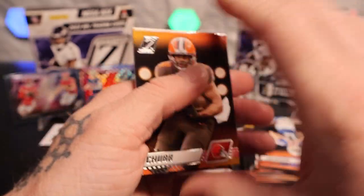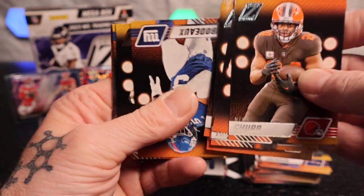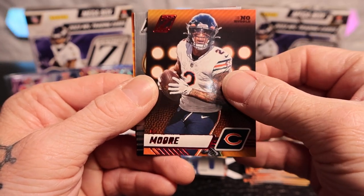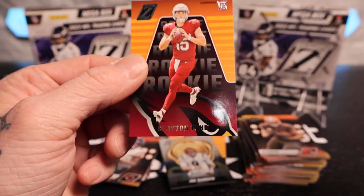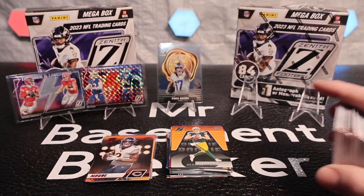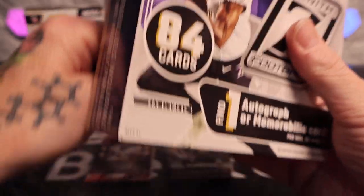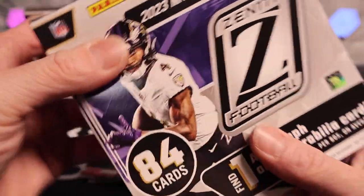All right, here we go. Last pack on that first mega. Yeah, I mean, I like them. I don't like that I hit Sean Clifford as the autograph, but hey, it beats nothing. We got DJ Moore on the No Huddle. Got Joey B on the Zeal of Approval. Sean Clifford and Clayton Tune. We're getting a lot of these rookie quarterbacks, the wrong ones. All right, let's get rid of this base stack. Get right into this other mega. Okay.